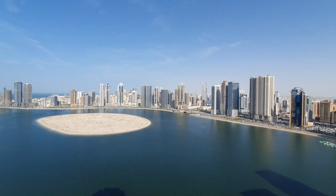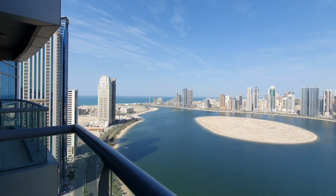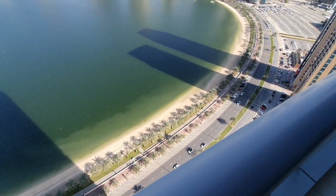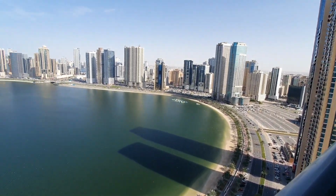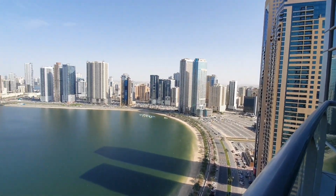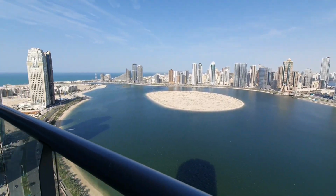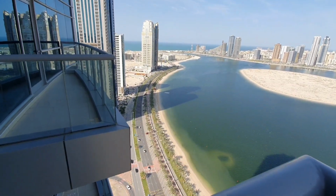That one is the Al Fan area, the seaside, along the Corniche, just near to Expo. Medical center, big supermarket, medical store, everything is here.